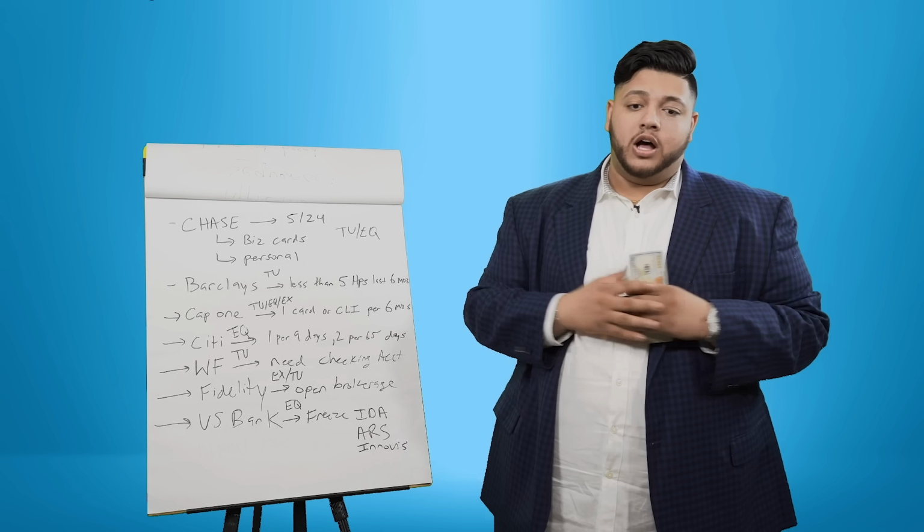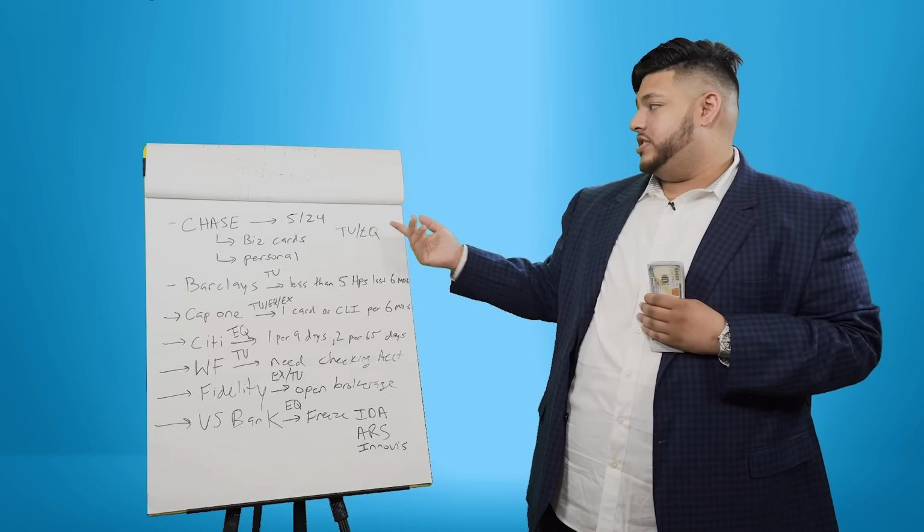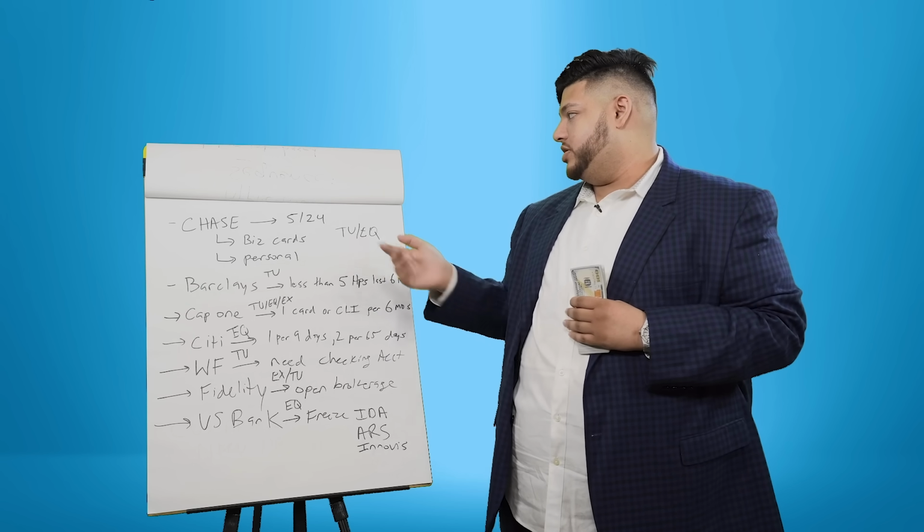From my experience, I'll give you an example of one file from Texas. They've been pulling TransUnion and Equifax for these Chase cards. The business has been usually Equifax. I think the personal varies off either one.